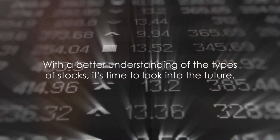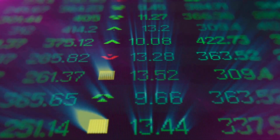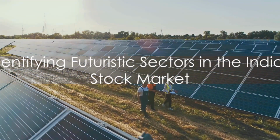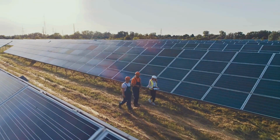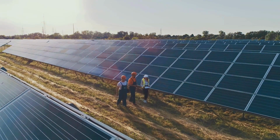With a better understanding of the types of stocks, it's time to look into the future. After all, the stock market isn't just about where companies stand today, but where they could be tomorrow. What sectors should you keep an eye on for the next 10 years? Let's dive into the future of the Indian stock market, shaped by emerging trends, technological advancements, and socio-economic shifts.